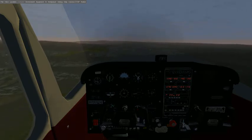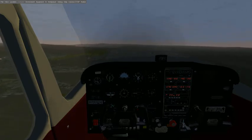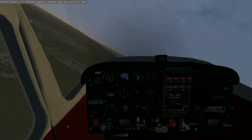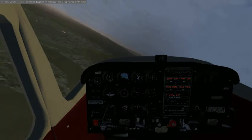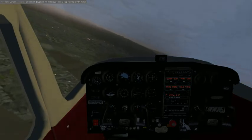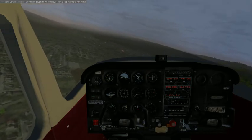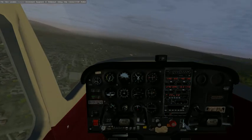Alright, we have taken off from Leeds-Bradford, heading north, so that will be Otley-Chevin. This below us would be Otley and Wharfedale, which looks absolutely nothing like this. I mean, this is just a generic aerial photograph, or satellite photograph, I guess, of cityscape, just painted onto the general area.